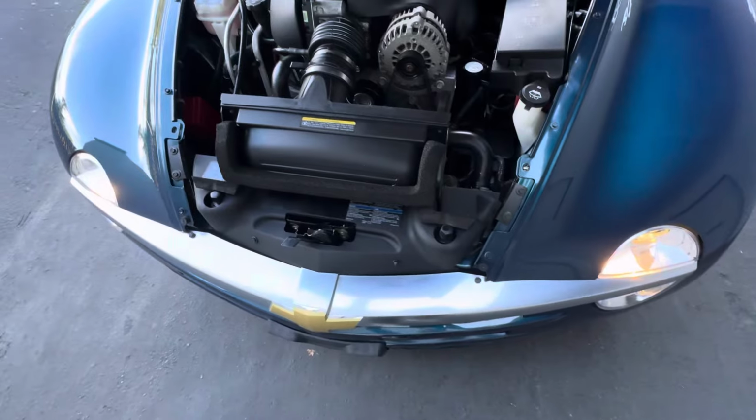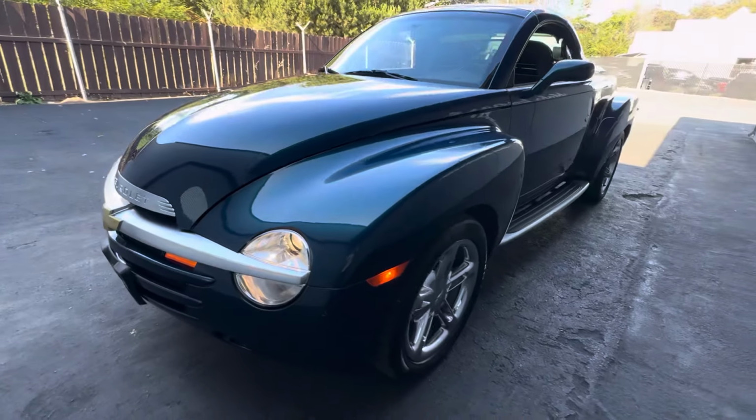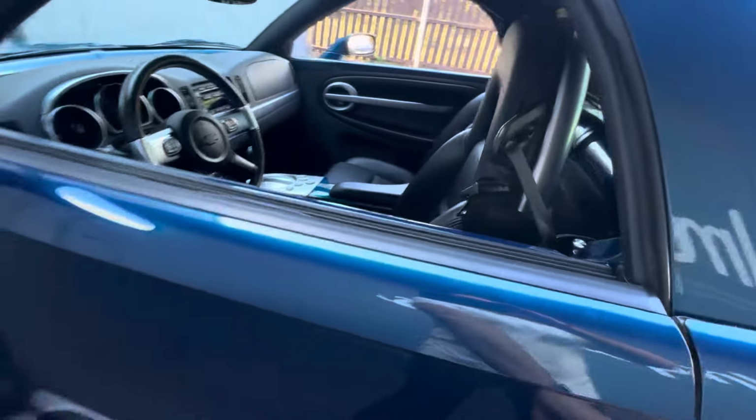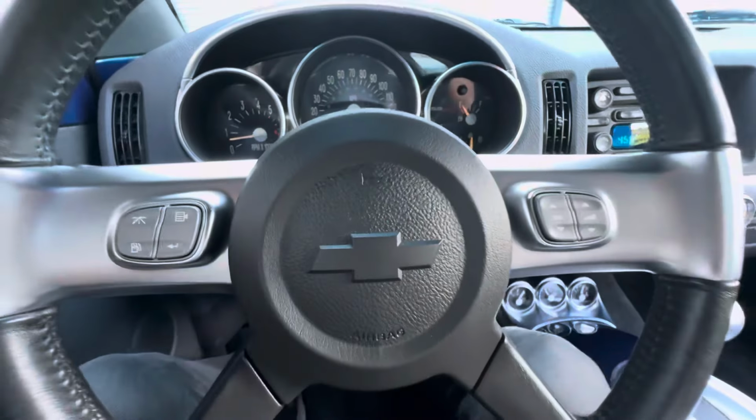You got that Y2K styling. I love it. It's not red, it's not yellow. It's this brilliant metallic blue.